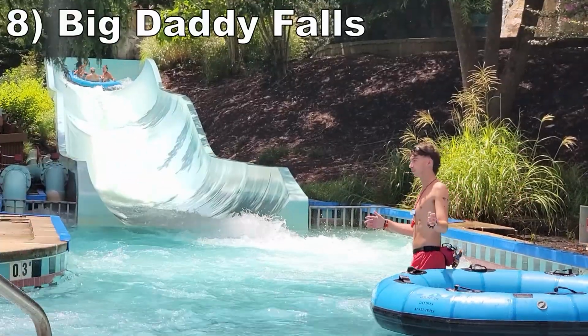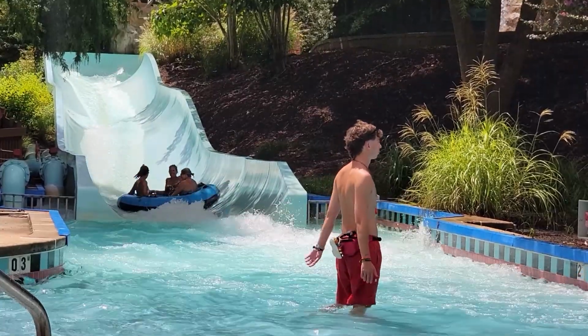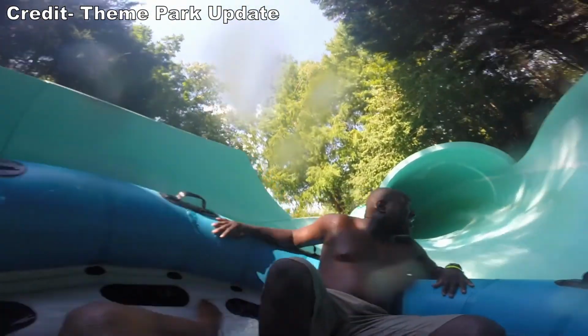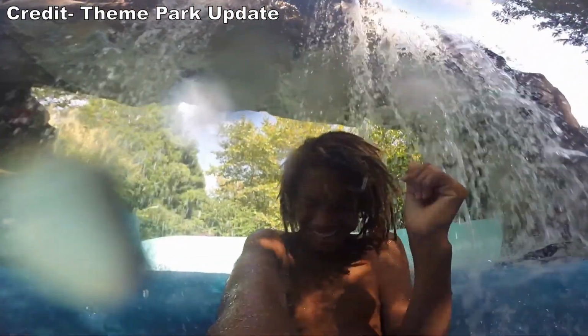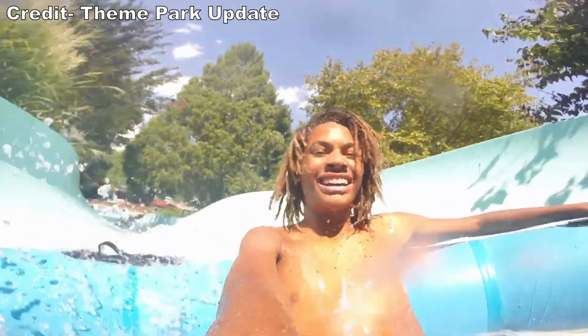Number 8. Big Daddy Falls. This is a unique family raft slide. You have two slide segments broken up by a lazy river mid-ride. The first half is a windy course among the trees. It doesn't have too much speed, but you may drift up one or two of the turns. The lazy river is a relaxing surprise. Then the final bit doesn't do too much though.